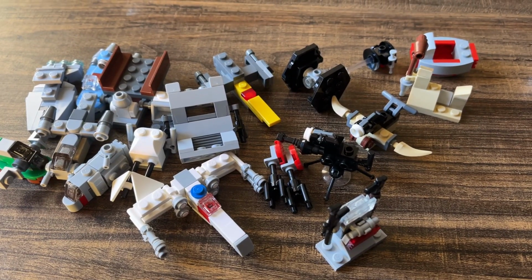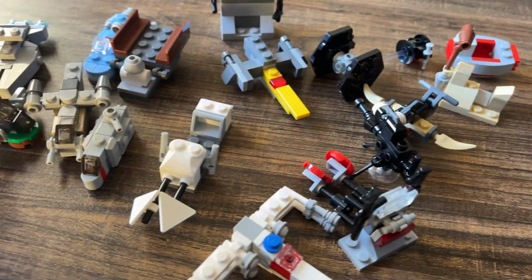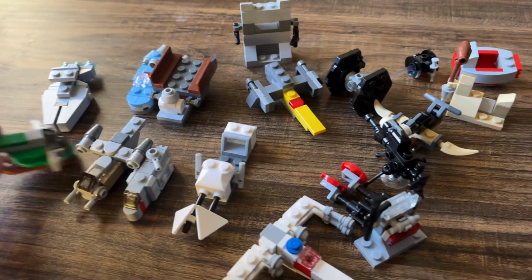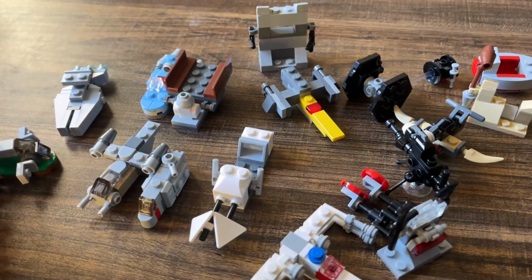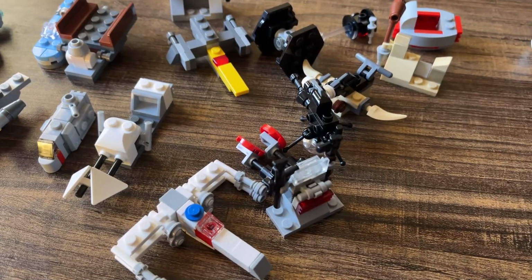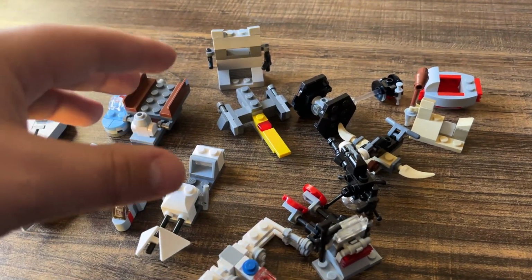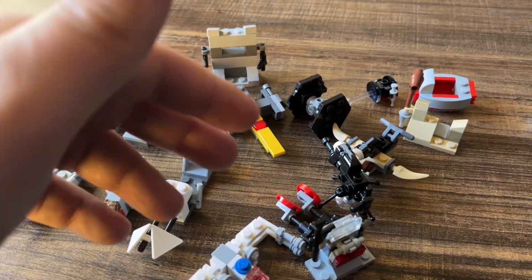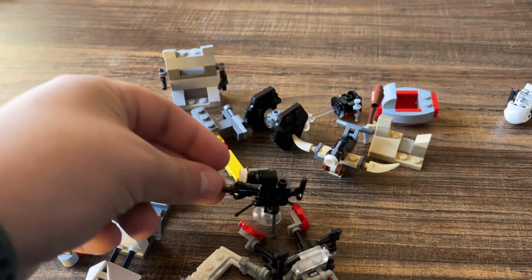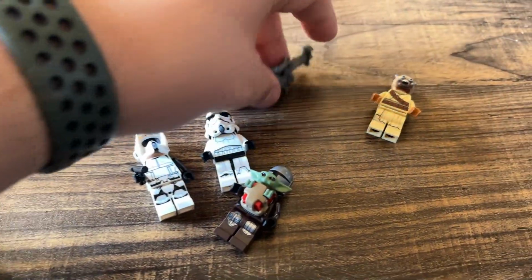And here we go. 2021 is finished. And this is probably the weakest year, I think, yet. I don't love it. I do like the Slave I, it's really cool right there. The Razor Crest is pretty decent. It's definitely a Mandalorian-themed year. And again, I think they kind of try to blend the themes with whatever came out in LEGO that year. I do like the E-Web turret. That's pretty sick right there. That's pretty nice. But minifigure selection is at an all-time low here.